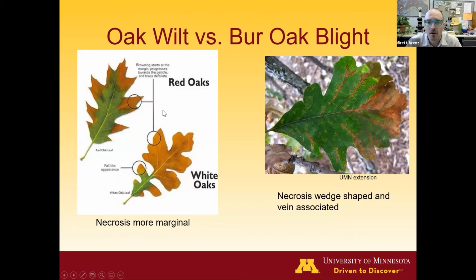Obviously with Oak Wilt, it's more of a marginal necrosis that you start to see in the initial symptoms before the leaves turn totally brown. You can see red oak here and then white oak, working its way down to the lower part. With Bur Oak Blight, as hopefully is obvious, it's only on bur oaks for one thing. And it's also much more associated with the individual veins. So it can be vein delimited in some cases, as you can see the wedge shape at the end here. But then even the veins themselves can start to become necrotic, and that seems to be where it starts in other cases.